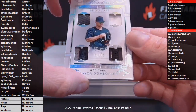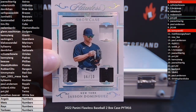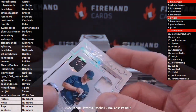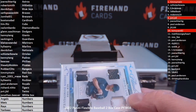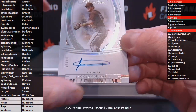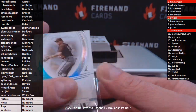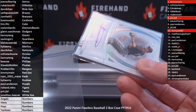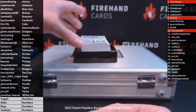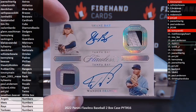Jason Dominguez for the Yankees, 6/10. Showcase, the six spot, PVT, JTD, on the random numbers. More prospects, baby. More prospects. Jackson Merrill for the Padres. 4/15. And it's back-to-back cases I've opened. They're pulling the next card. Dual patch. Dual auto. Shane Baz and Wander Franco. Number 14 of 25. Random number 14 is THJ.